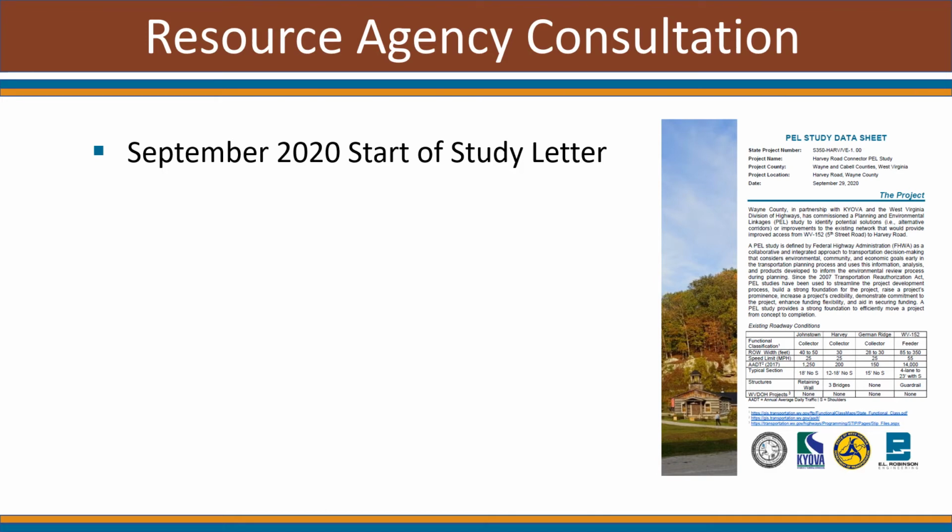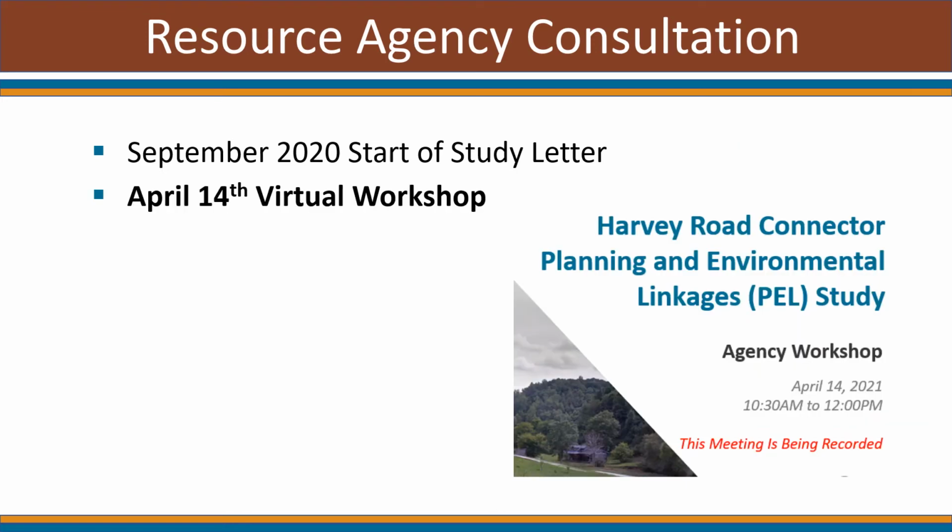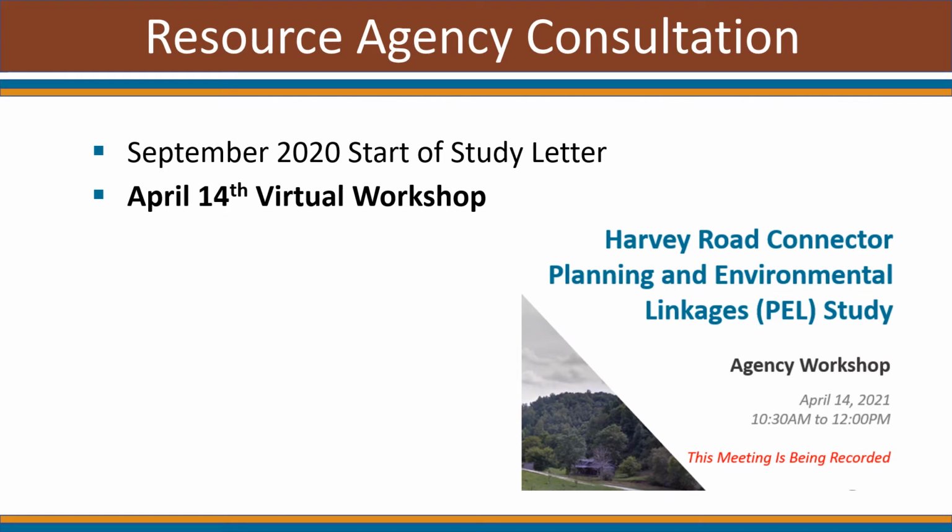Resource agency consultation consisted of informing the resource agencies about the PEL study through the September 2020 start of study letter, which presented the scoping information, and an April the 14th virtual workshop, which presented the detailed evaluation information for the 6 remaining alternatives. The resource agencies are anticipated to provide input during the NEPA phase.